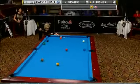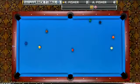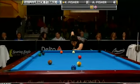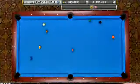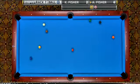She can go for a solid bank, or she can play safety. Nice. She gave her a look at the 2. She can see the 2 ball, but it's difficult because if she hits the ball thinly, the 2 ball is going to come towards this corner pocket. A little bit more, not quite. I think she sold out. Sure looks like it from that angle. She had to hit just a little bit harder, would have been really nice.